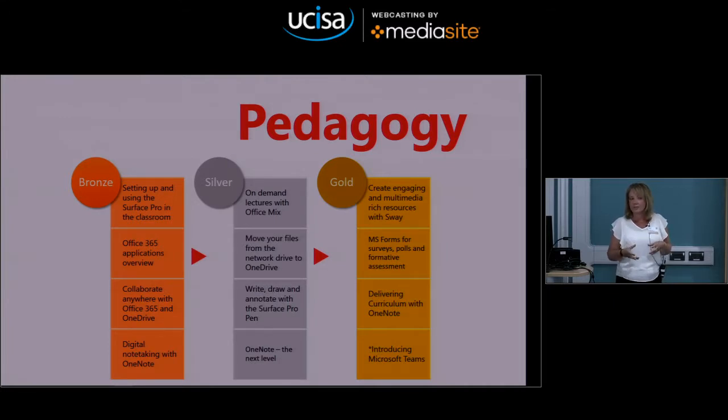And we were really pleased that they went with the heavyweight approach, which started off with, as Colette said, that Surface Pro foundation session, a little bit of online mandatory training. But then we had this tiered programme of development which was designed to evolve over time. This isn't a static programme.